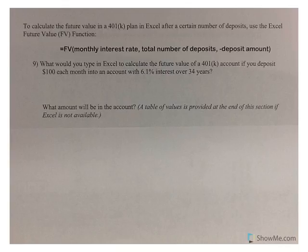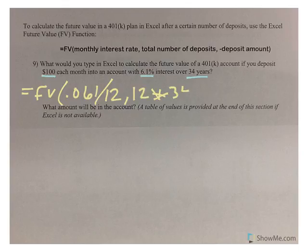All right, to find the future value, we use the FV function, as we kind of already talked about a little bit. So what would we type into Excel to calculate the future value of an account if you deposit $100 a month, 6.1% interest, over 34 years? All right, so we're talking about the future value of an account. Interest rate, we change to a decimal. We divide it by 12 to make it monthly. 12 months in a year times 34 years in this retirement plan, and you're depositing $100.